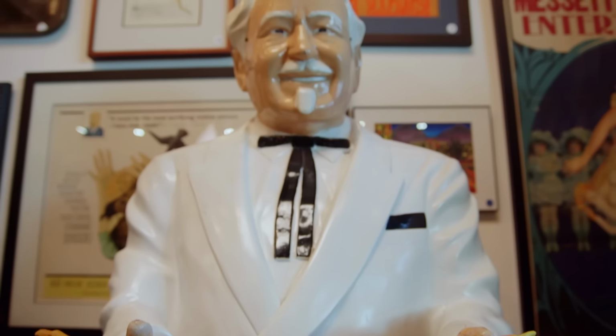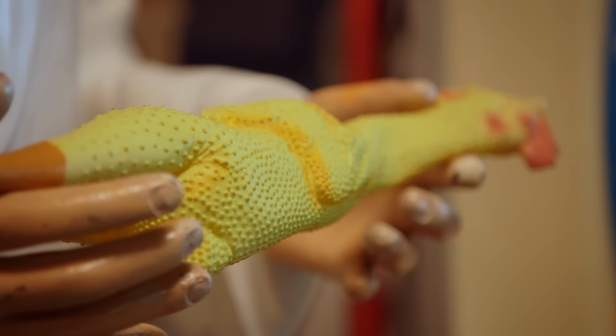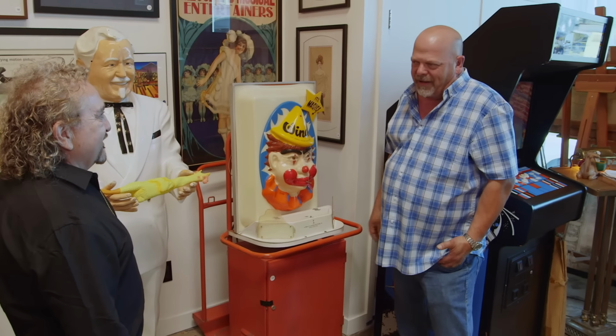You know how kids are. They're joking around. They're trying to break off a finger. Yeah, they're trying to break off his thumb. And once they got pulled out of the restaurants, no one ever thought they were going to be collectible. They got thrown in backyards. They were used for target practice. So there's not a lot of this old stuff around.